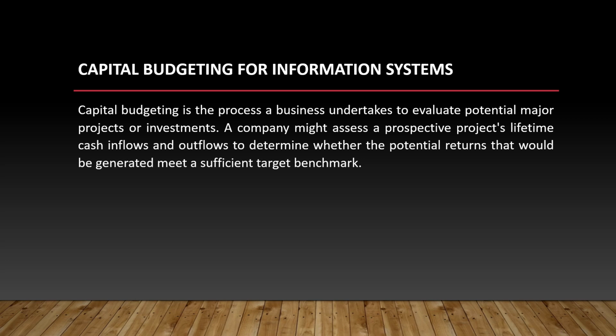Next slide will be regarding the capital budgeting for information systems. It is the process in the business which undertakes to evaluate potential major projects or investments. A company might assess a prospective project's lifetime cash inflows and outflows to determine whether the potential returns that will be generated meet sufficient target benchmarks. If you can remember our subject in financial management, we have several ways to compute this, like the discounted cash flow analysis, which includes the present value method, the cost of capital, and payback analysis. As long as the positive cash inflows are greater than the cash outflows, the capital budgeting will result in a positive way.